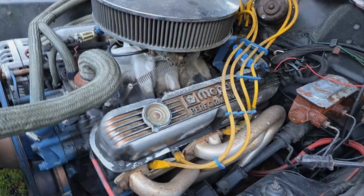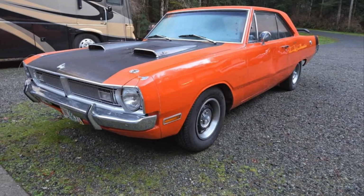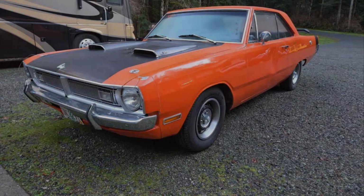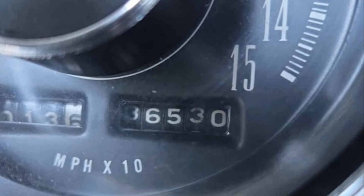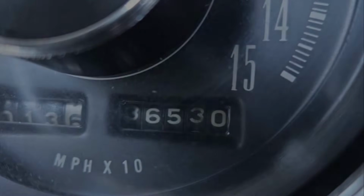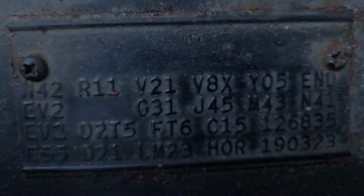Mechanically, this Dart is described as running and driving great, with an engine that has lots of power and a healthy cam that delivers a strong, unmistakable rumble at idle. The 340 V8 is supported by an Edelbrock Performer intake manifold, an Edelbrock 750 carburetor, headers, and MSD ignition, all of which contribute to improved performance and responsiveness while maintaining the character expected of a classic small-block Mopar.